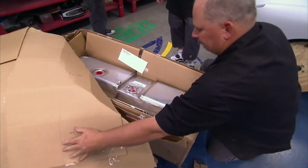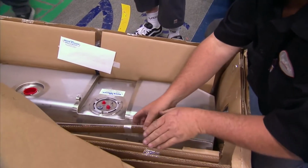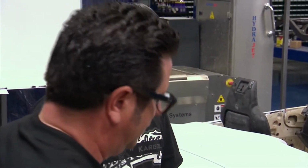We got straps for it and everything. Yep. Man, this is probably going to be one of our best builds yet, man. Yeah. I mean, everything is top notch. All baffle. That thing is badass. All stainless steel. Look at that, man. Yeah.